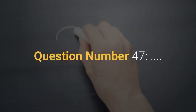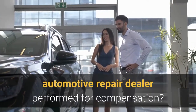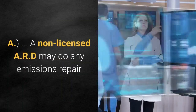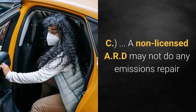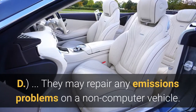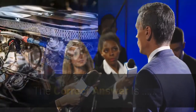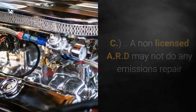Question number 47. What type of emissions repairs may a non-licensed automotive repair dealer perform for compensation? A. A non-licensed ARD may do any emissions repair. B. Any repairs not requiring a dyno. C. A non-licensed ARD may not do any emissions repair. D. They may repair any emissions problems on a non-computer vehicle. The correct answer is C. A non-licensed ARD may not do any emissions repair.